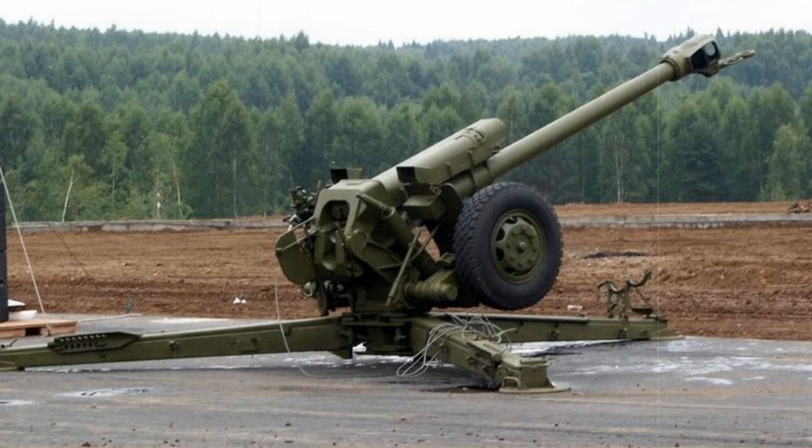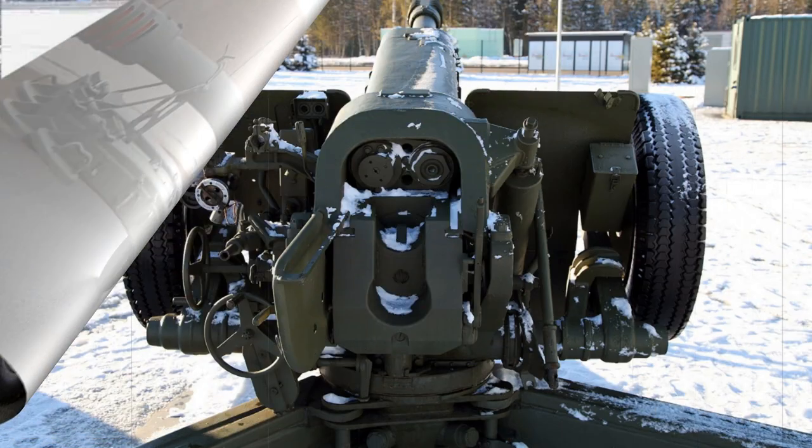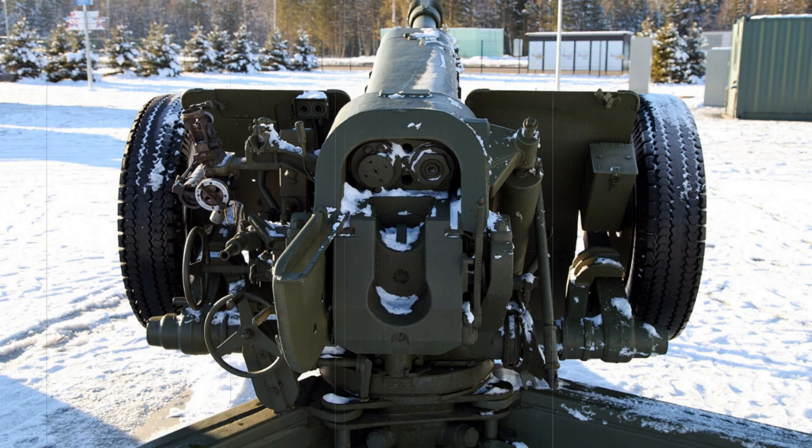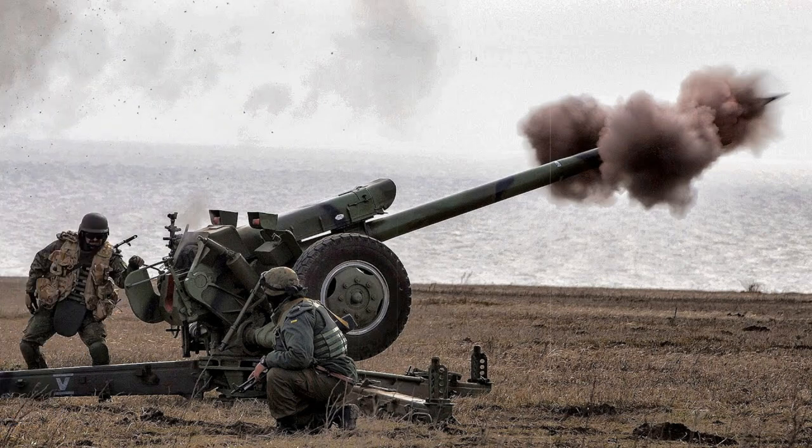The D-30 122mm howitzer became the standard Soviet artillery battlefield system in 1963, replacing the aging World War II-era 122mm M30 model of 1938. The original system was developed to serve in support of motorized rifle elements equipped with the BTR series of wheeled armored personnel carriers, APCs.